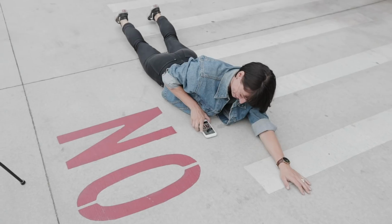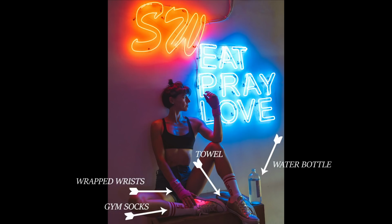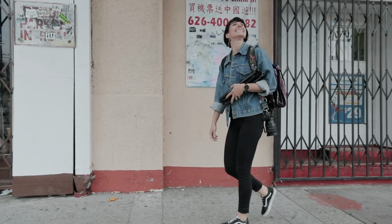Sorelle's first tip is to shoot with intention. Think about the message you want your photo to portray and go the extra mile to add props or incorporate a specific location into your shot. Don't forget to consider the lighting conditions and dress appropriately for the story you want your image to tell.